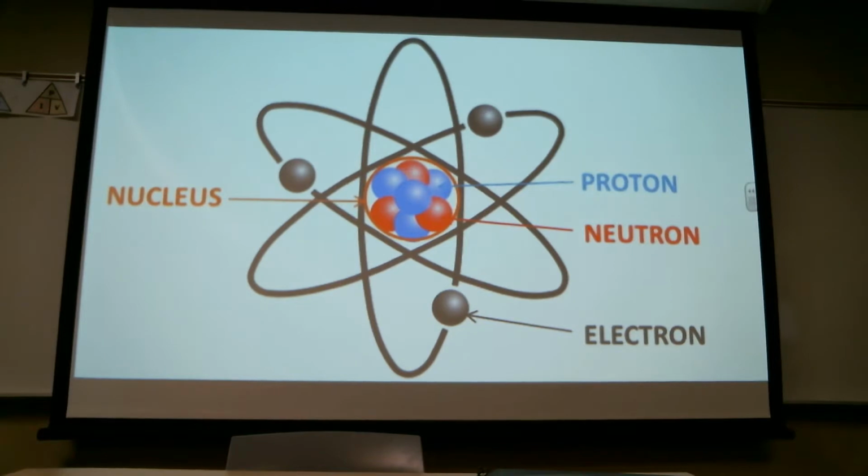So there it is: nucleus, proton, neutron, electron. I will be asking you, if it doesn't come up next, which one is positive, negative, and neutral? Electrons are negative. Protons are positive, and then neutrons are neutral.